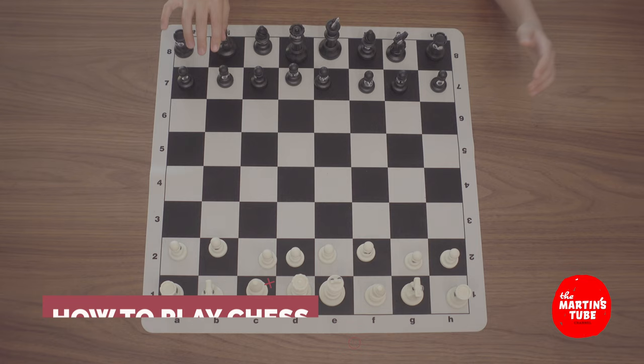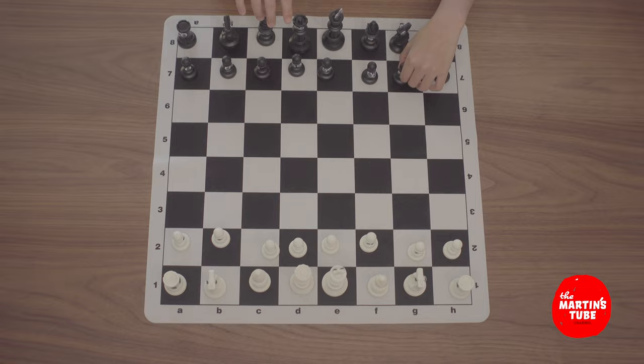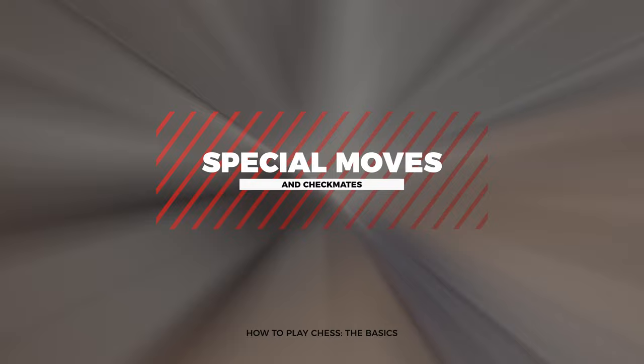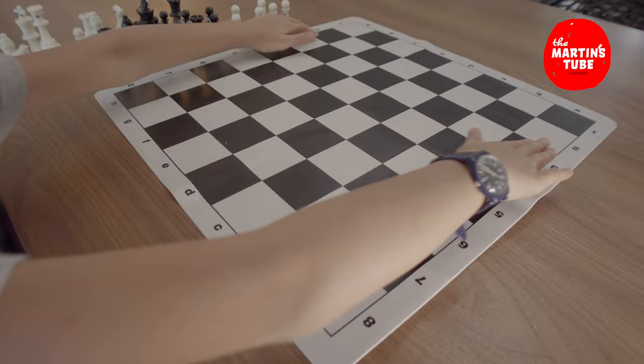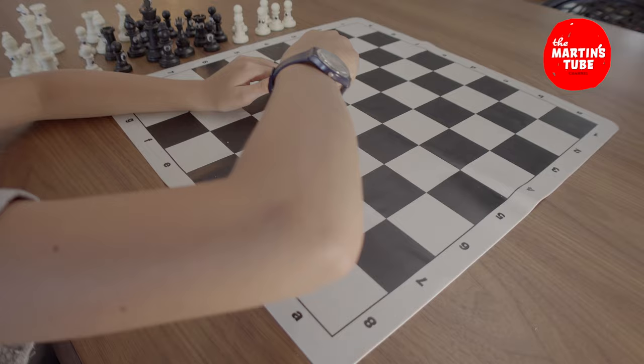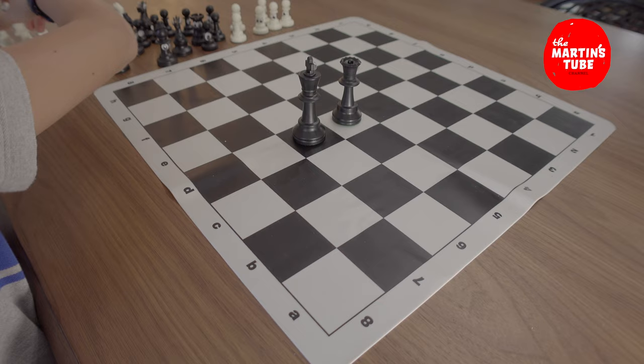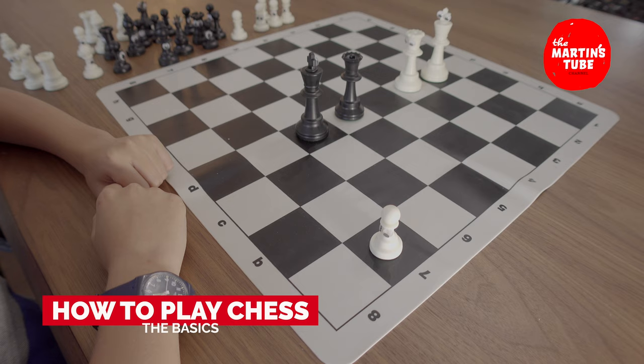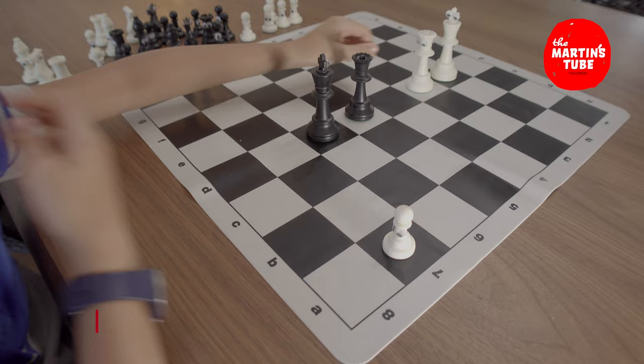I'm going to show you some tricks. So, special moves and check. The special moves are, I'm going to start with the pawn promotion. So, let's say this happens. I'm the black and you're the white, okay? And let's say this is happening, and you have this piece here. So, instead of doing this and eating her, you could do this. And this is what happened.